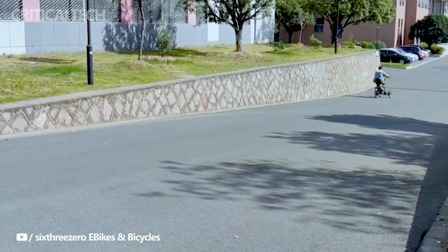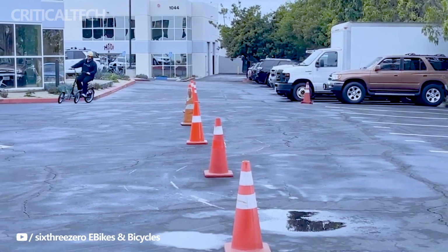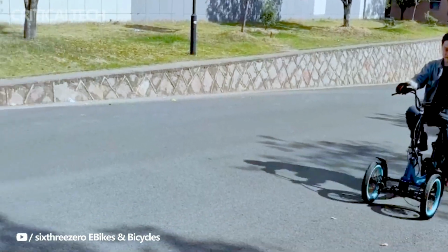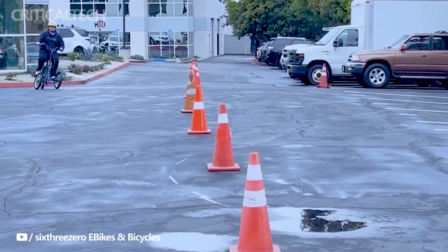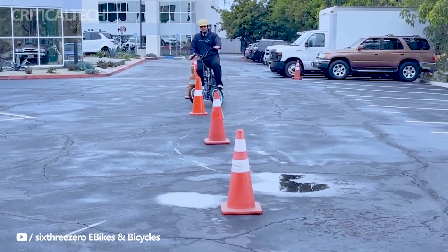For added convenience, the electric motor of the Sixthreezero two-front-wheel electric bike can be activated via either a thumb throttle or pedal assist mode. Equipped with a 48-volt battery boasting a capacity of 500 watt-hours, the e-trike offers a claimed range of 64 kilometers on a single charge in low-power pedal assist mode. However, users should note that the range may decrease significantly when riding at higher speeds.